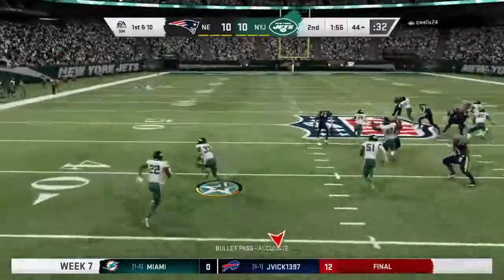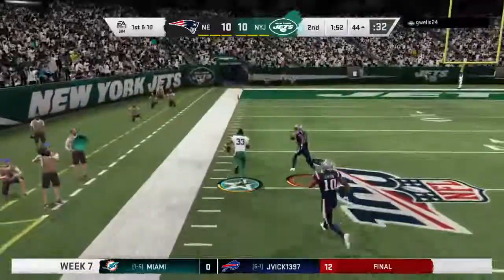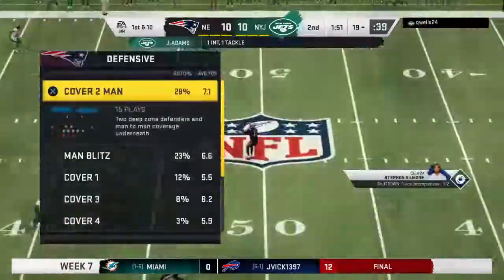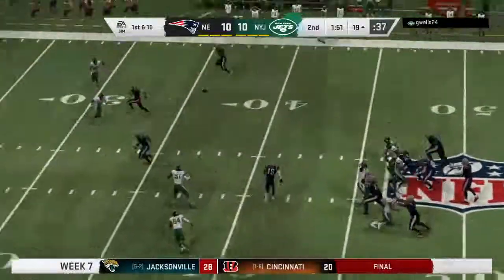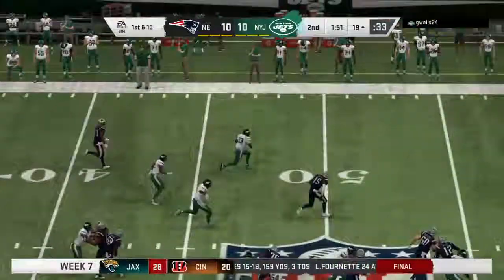Trying to squeeze it into Edelman, and it's intercepted. Picked off by Jamal Adams. And they will be set up now as he brings this thing all the way back inside the 20. He was looking for Edelman there. So that's back-to-back drives where they're throwing an interception.